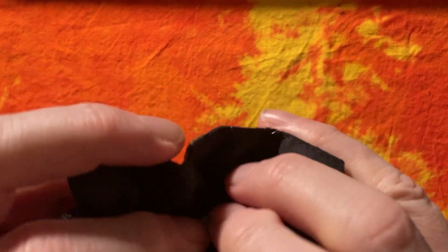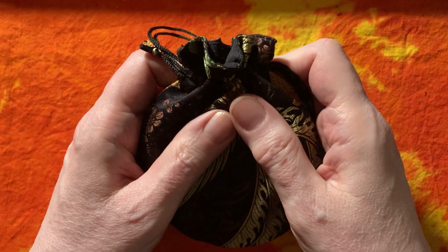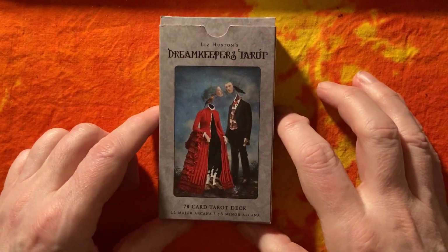Decks that I feel particularly passionate about, with the exception of the Du Lac, which I'm still kind of pondering. But the other 5, or I should say other 4, I feel very strongly about. Oh, I should mention I have a couple honorable mentions. One of them that almost made the list was the Dream Keeper's Tarot.